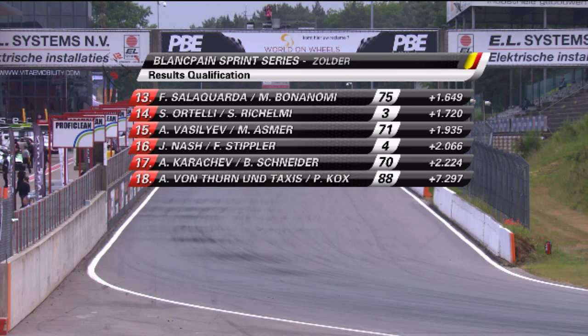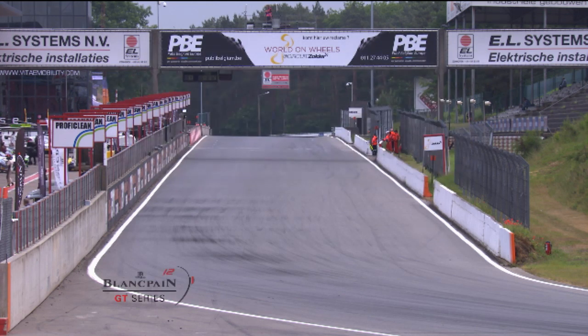You do feel he's in with a very good chance. He's been on the podium before, but maybe getting the top step. But plenty of miles to go before we get there. Gap between fastest and slowest down to not a very good lap at all from Albert von Thurn and Taxis.